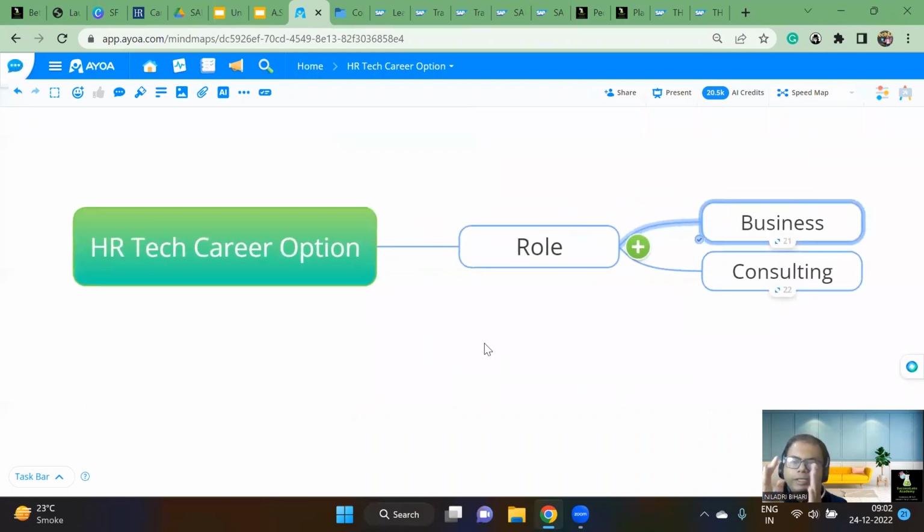And in that, we have seen two major segments: business, where you become the client, and consulting, where you serve the client, right? And business is more for industry specific or aligned to any industry. It can be any industry, retail, banking, insurance, or anything. And consulting is more of work for any kind of consulting organization or advisory organization, like any big four or any top IT companies or any conglomerate and all. Then you go for your specific options, right?